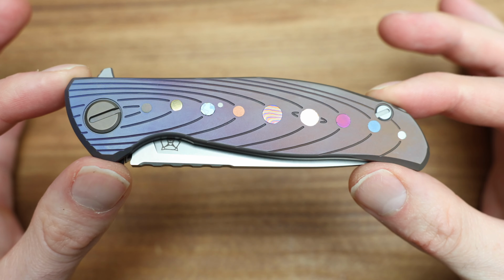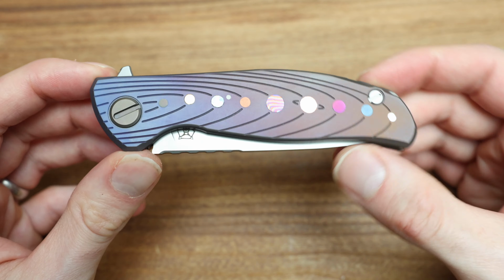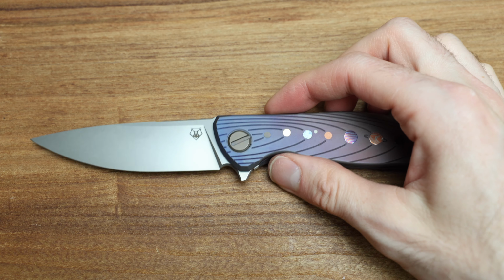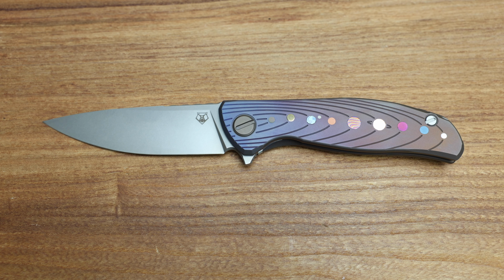But this is the knife we're going to be talking about today, so sit back, relax, grab a cup of coffee, a whiskey, a beer. It's super casual, and I'm pretty excited to have a conversation about this knife. It's been kicking around far too long. I just haven't had a time or any minute to get to it.